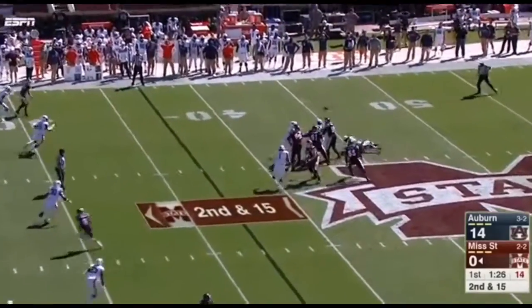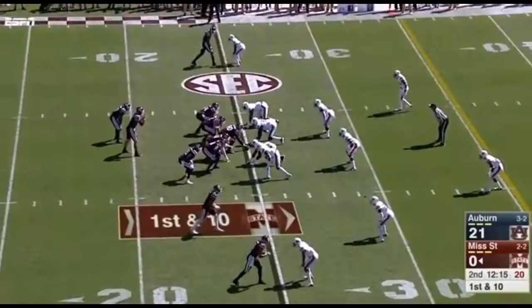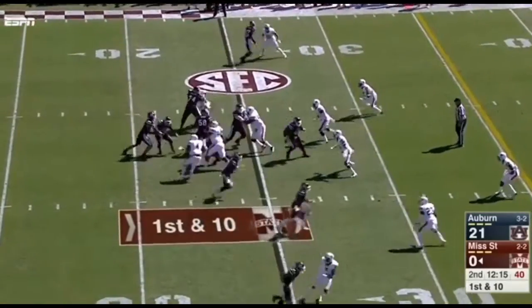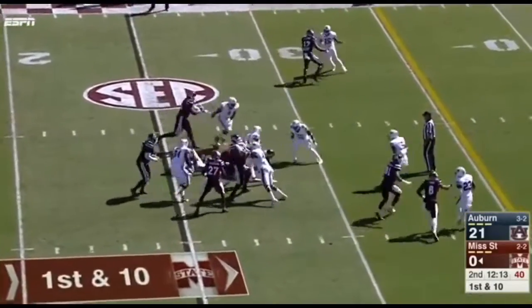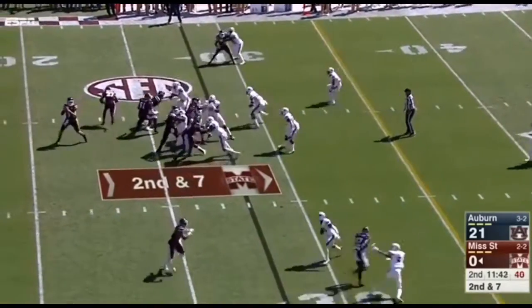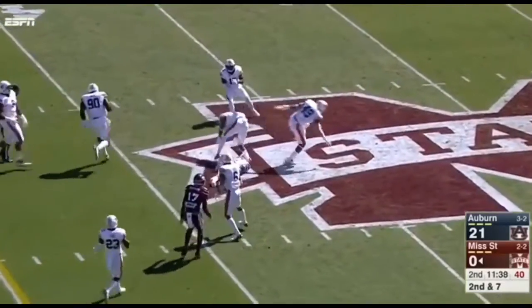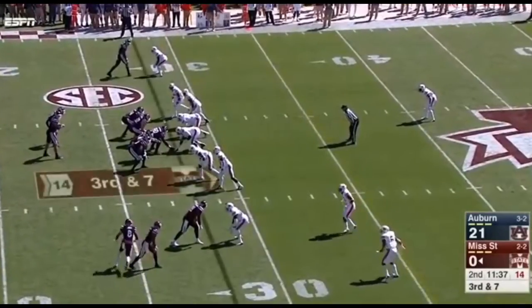Oh, he's coming free here, and the ball's loose. Knocked out by Marlon Davidson. Harris Williams in at tailback. Fitzgerald will keep it. This is the strength of Mississippi State, the zone read. Fitzgerald to the slant, batted. It is incomplete.